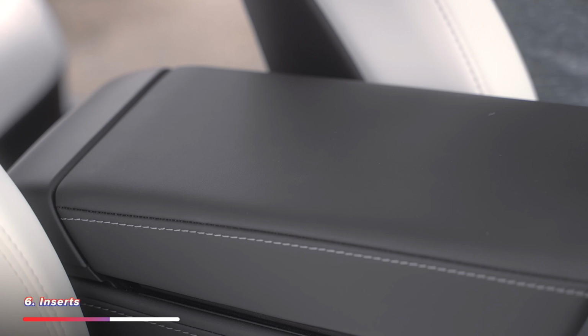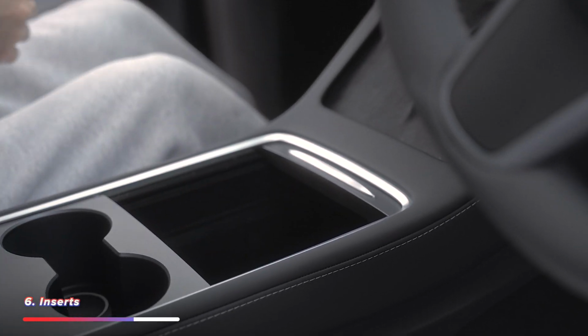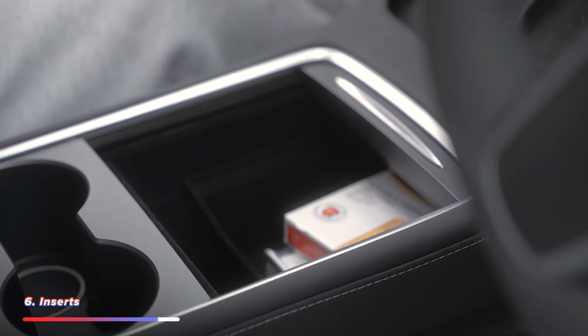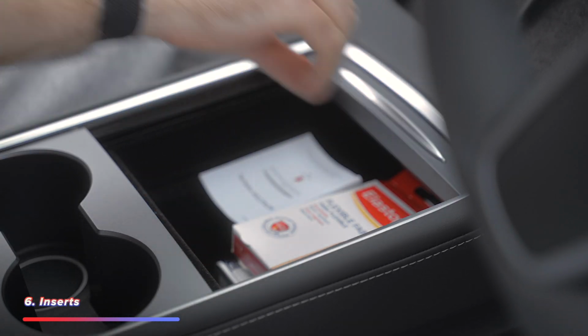Now the large bin at the front, I couldn't really use it for anything because it's just way too big unless you want to store a huge drink or a wine bottle or something in there. So getting an organizer that slides into here will make this space way more useful to you. I store my sunglasses here along with just any other small knickknacks that otherwise just get in the way or roll around or just get lost in such a big compartment down the bottom.